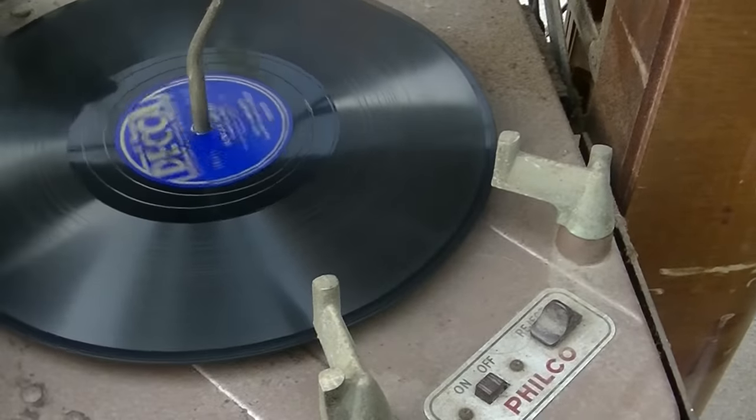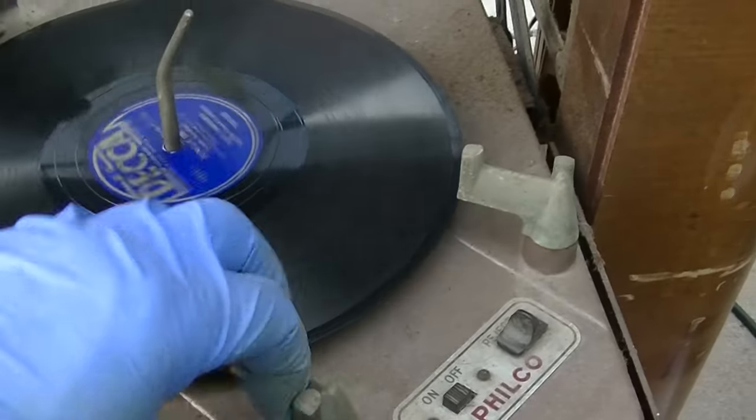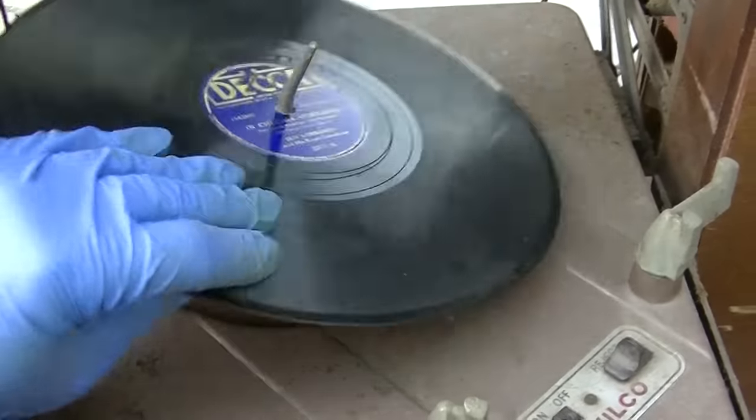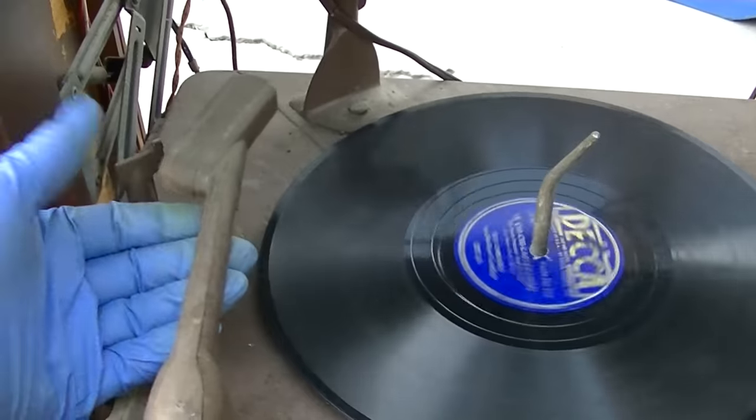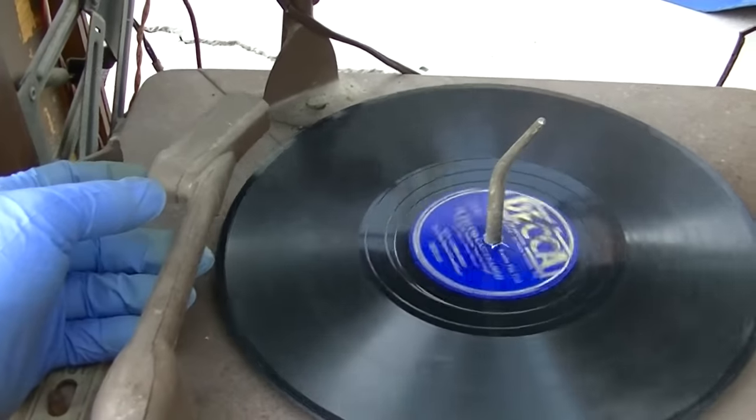Wait a second, so mind blown. Okay, mind blown. I don't know what kind of pickup that is.